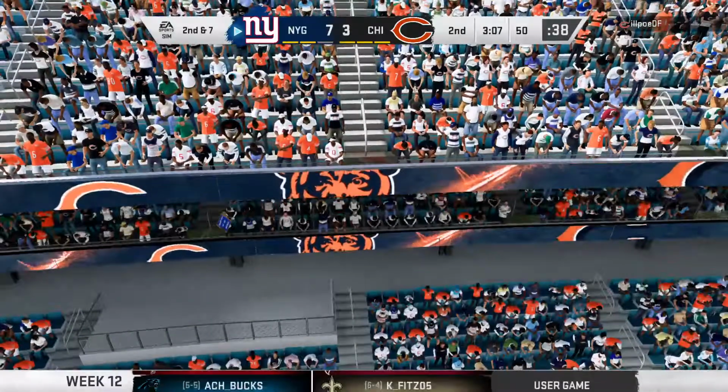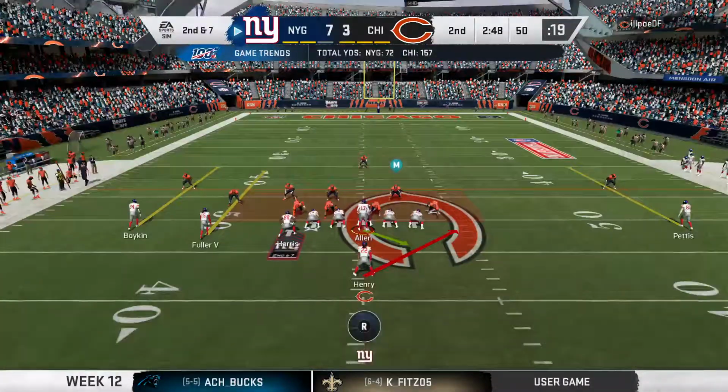It's a pickup of 3. 3 yards on that last carry. Here's 2nd and 7.